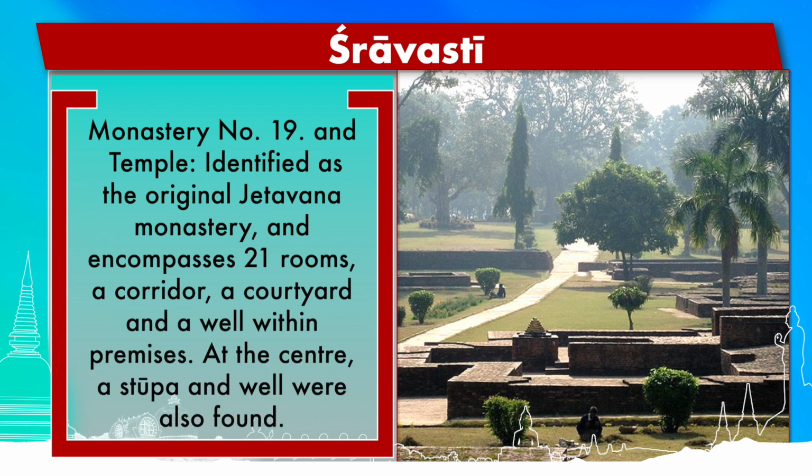This monastery encompasses 21 rooms, a corridor, a courtyard and a well within. One of the cells bears a bed made of bricks for resting the residing monks. At the center, a stupa and well were also found. Excavation reveals that the structure was repaired at least 3 times. The initial repairs were observed during the Gupta period, followed by the 9th century CE, and the last renovation was identified in the 11th-12th century CE.